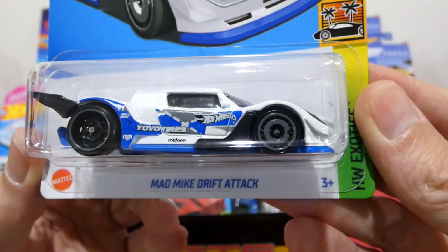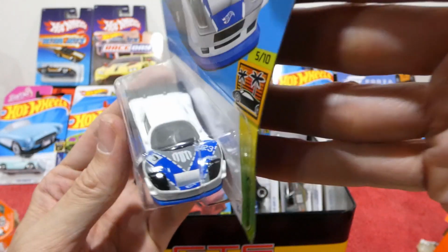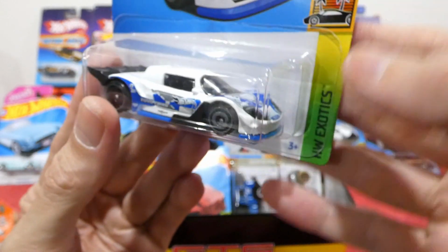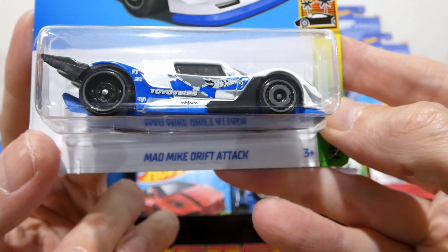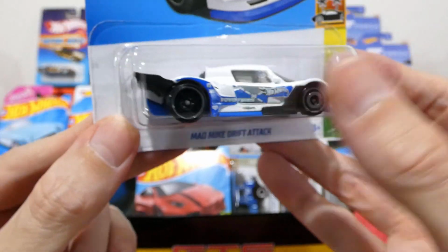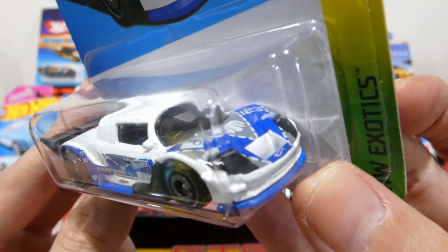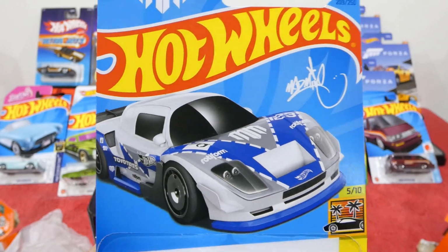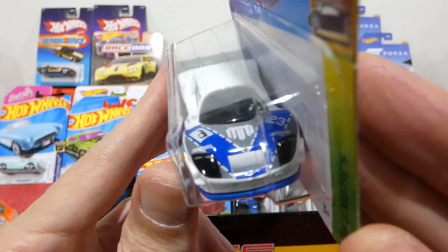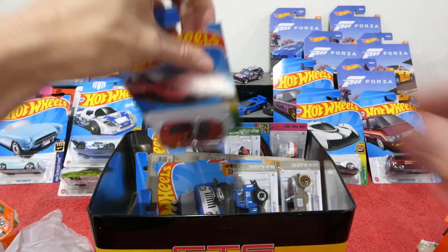Now we have the Mad Mike Drift Attack car. How cool is this? It's kind of like the Mazda 787B, but a drift car. Mad Mike livery all over it, kind of like headlight details there as well. Blue and white theme. Aero discs and steelies, more of that livery on the side there in blue and grey. Racing wing or drift wing off the back there. Huge diffuser. It's just a crazy, crazy looking car. I'm positive that this is like a Hot Wheels version of a real life car, so I'm going to have a look and see what the real life version of this is like. That's awesome. That is absolutely awesome.